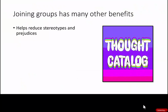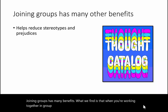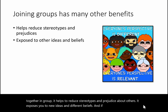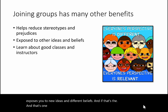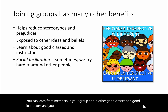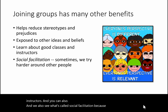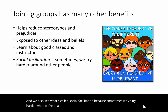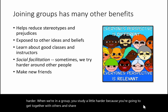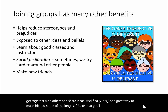Joining groups has many benefits. What we find is that when you're working together in a group, it helps to reduce stereotypes and prejudice about others. It exposes you to new ideas and different beliefs, and that's one of the great things about the college experience. You can learn from members in your group about other good classes and good instructors. And we also see what's called social facilitation, because sometimes we try harder when we're in a group. You study a little harder because you know you're going to get together with others and share ideas. And finally, it's just a great way to make friends. Some of the longest friends that you'll have in your life are people that you meet in college.